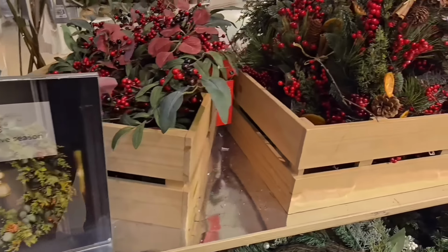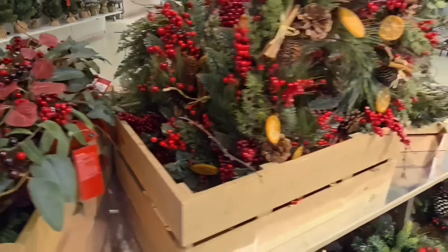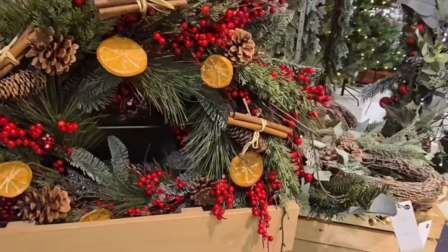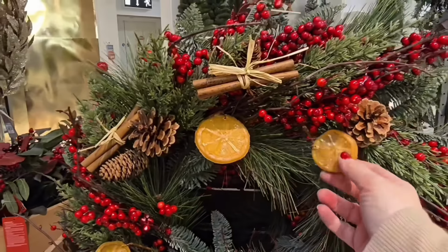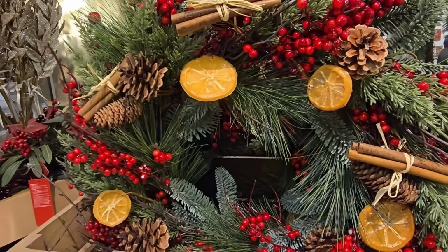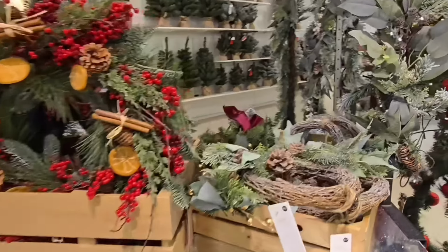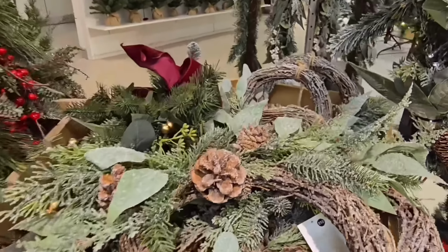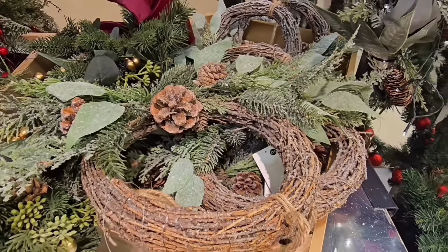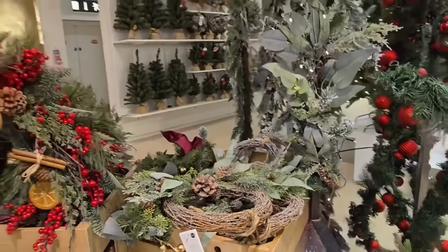It's a wreath wonder. So I'll just give you a little overview of what M&S have got wreath-wise. I think this actually is like potpourri because I can smell it and it does smell lovely. That's really pretty. I like how they've displayed everything in the wooden crates. It's very oldie-worldy. You have like one of these ones. Hopefully you'll be able to make out some prices.